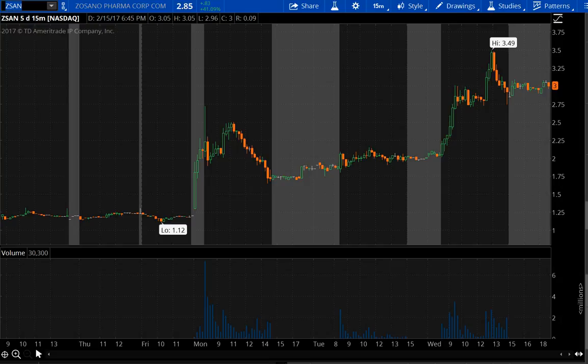We're going over ZSAN. That was today's runner. Started right at the morning here. It's been going for a few days. Had a nice run up here, mostly in the pre-market area. Continued a little bit throughout the day. Huge morning spike, but it failed. And then it came down the rest of the day, but it still held most of its gains here.